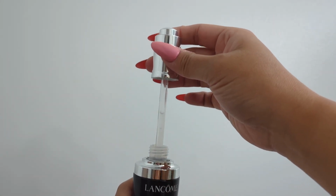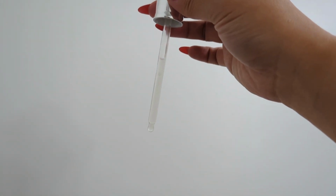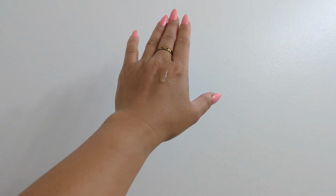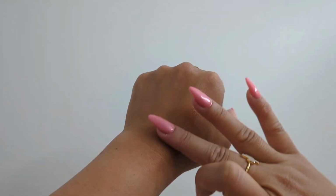Some of the key features: the serum is formulated to activate the youthful qualities of the skin, promoting a more radiant and youthful complexion. It also aims to improve various skin concerns including dullness, uneven texture, fine lines, and wrinkles.